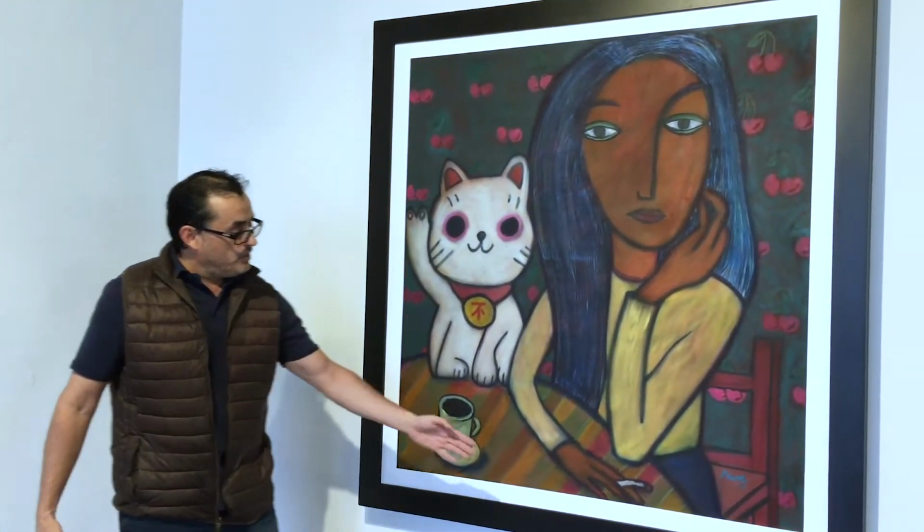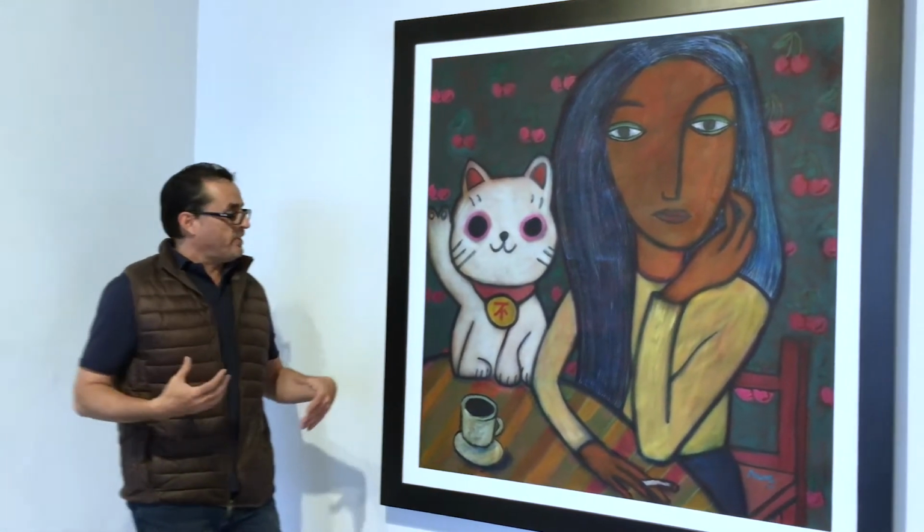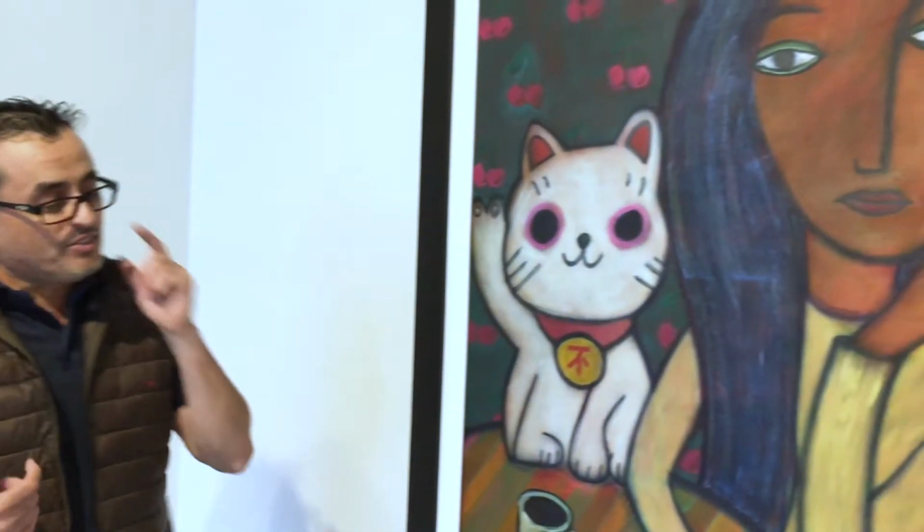So I like the combination of coffee with cigarette. It's a very special combination to be with yourself. And I like the Lucky Cat. I don't remember the name. They have a name. I saw those in Chinese restaurants. So I like it. So it's like her chances. I don't know. I like the color palette.